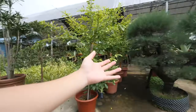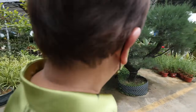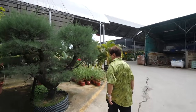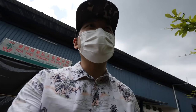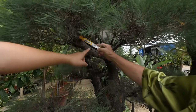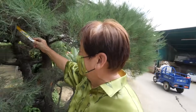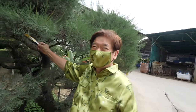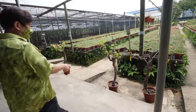This is like the hugest bonsai I've ever seen. Yeah, bonsai. Can you stand next to it so my viewers can tell how big it is? Whoa. Wow. But how much is it? It's $9,400. $9,400? $9,400. Casuarina bonsai. Only a man like you can buy this, Jimmy. This for a mini tree.